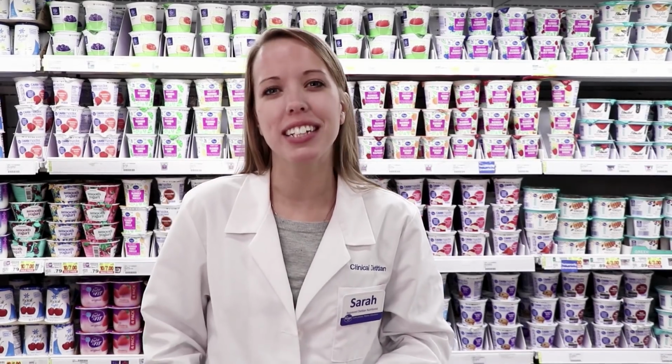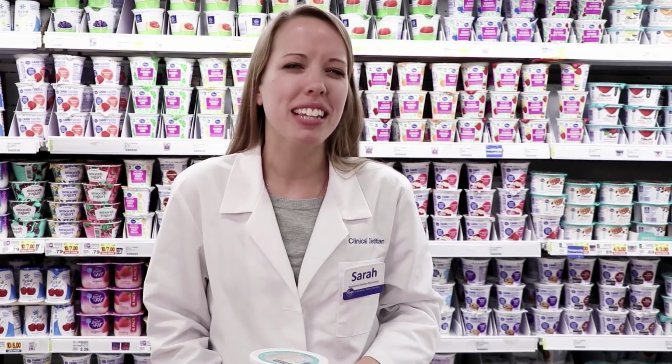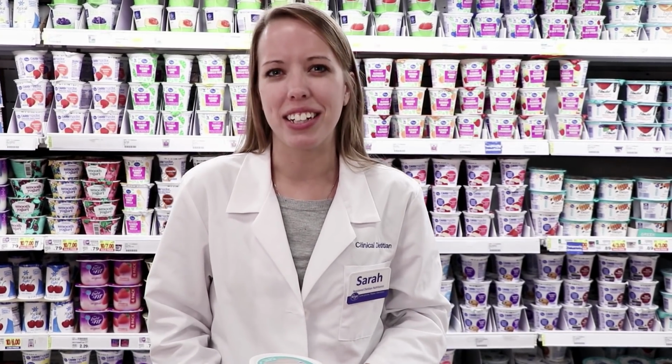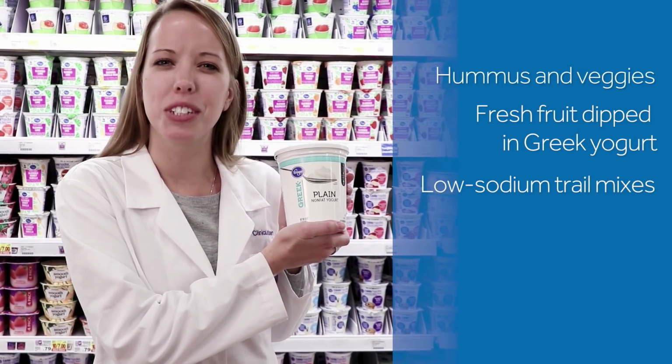Be sure to have healthy snacks on hand to avoid overeating and grazing. One holiday tradition to avoid is grazing on food. The best plan of action is to have healthy foods available and make those your go-to at any holiday gathering. Some of my favorite choices are hummus and veggies, fresh fruit dipped in Greek yogurt, or low-sodium trail mixes.